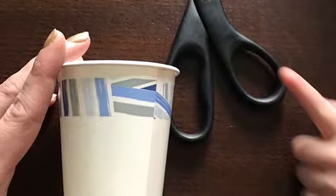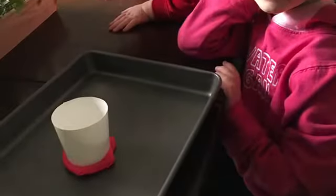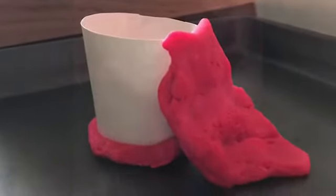First, you will want to get your cup ready. You'll need to cut a slit down the side, and then continue to cut the cup in half. Next, you will want to use the Play-Doh to cover the cup to form a volcano.